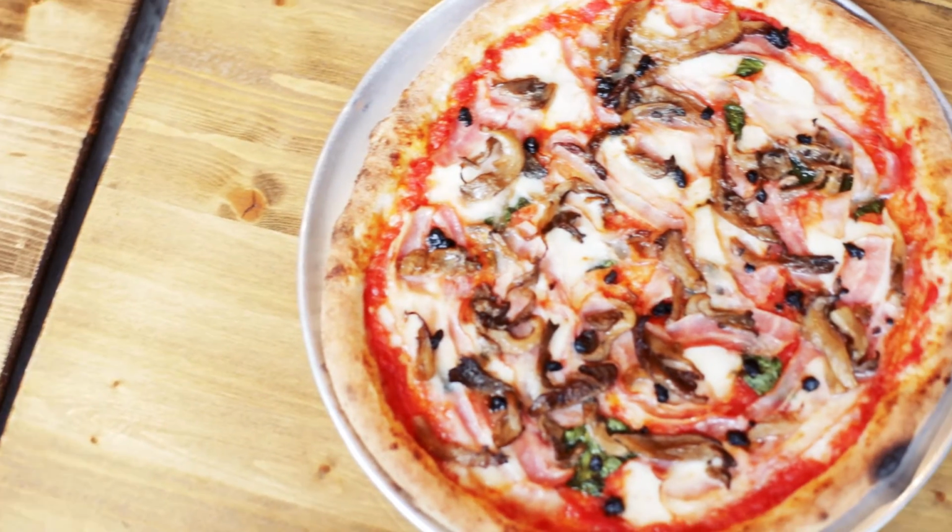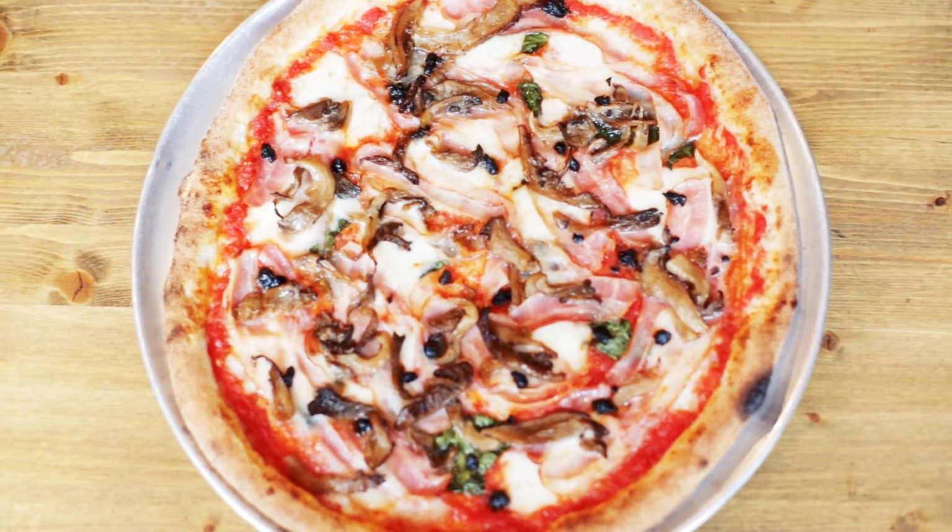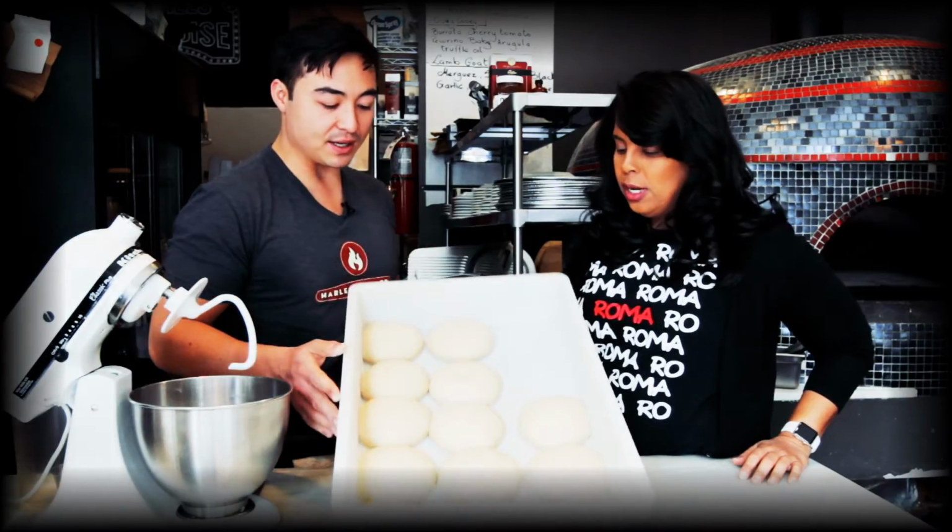The Lexington Pizza, our Harlem Pizza Company, ridiculously good. And thank you so much for showing me about the dough and the flavors of Harlem Pizza Company. I had a great time.